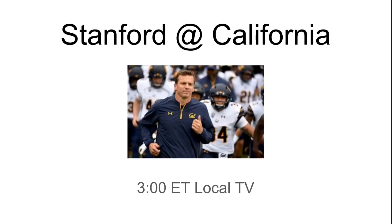We got Stanford at Cal. This game got rescheduled because of the forest fires. Who wins this game? I will go with Stanford. Where's the game, Cal? It's at Cal, but they don't have a home field advantage, so. Nobody's going to games, so. That's true.